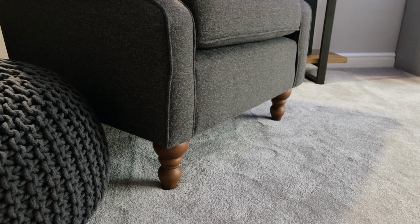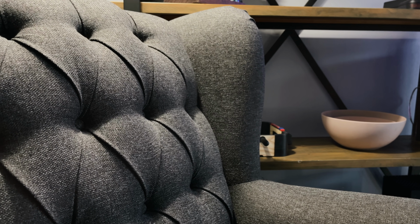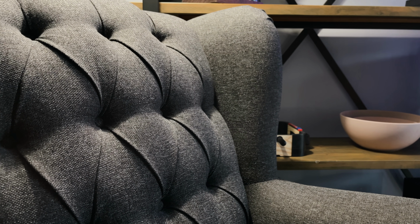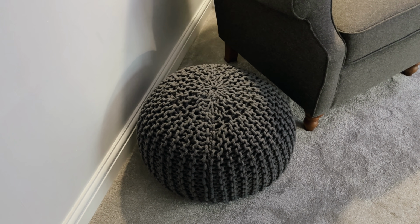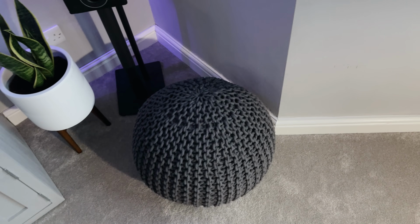Now I do have this nice Sherlock chair, and this is from Next. It's in like a tweedy grey fabric, and it's got a button back as well, and it's so comfy for chilling out. I'm actually literally sat in this chair right now editing this video. Also, I've got this cable knitted footstool, and this kind of moves around the room depending on where I want to use it, but I really like the look of this.